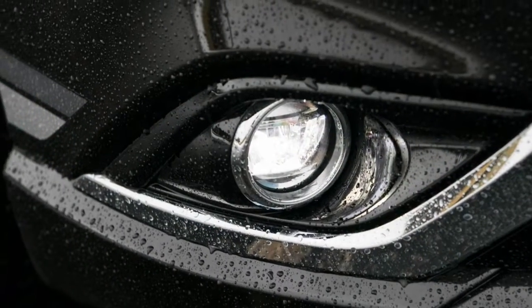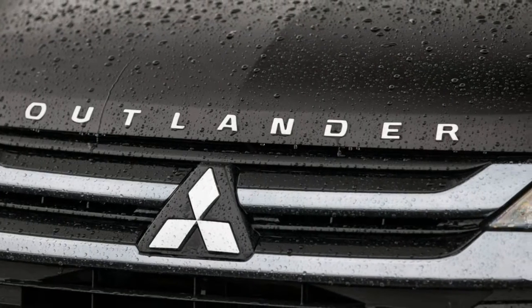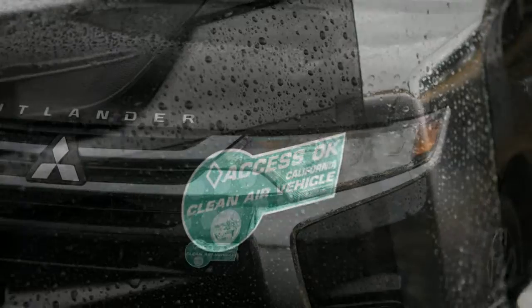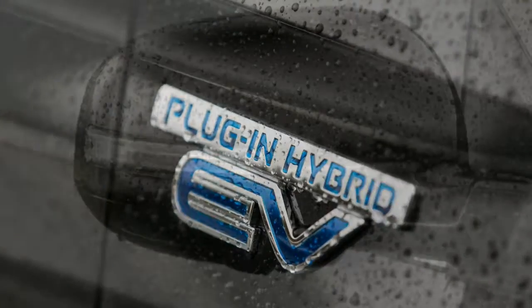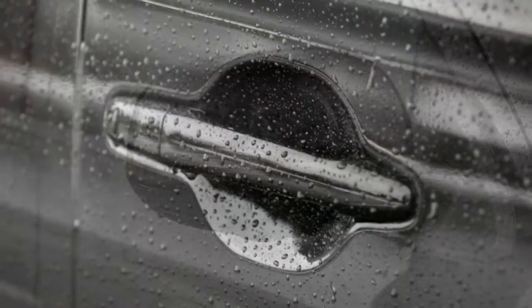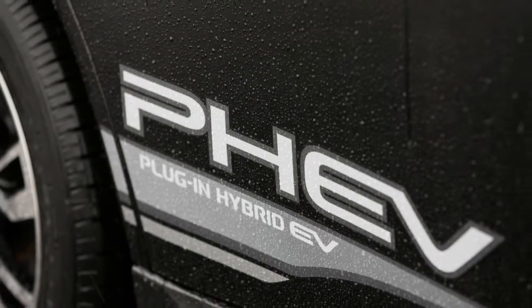With or without a charge, you can select a 4WD lock mode that keeps torque flowing to both the front and rear wheels at modest speeds, whereas the rest of the time the system prioritizes whatever is more efficient. Our test example weighed 4,333 pounds, or 565 pounds more than the 2017 Outlander V6 AWD.